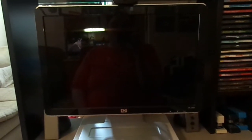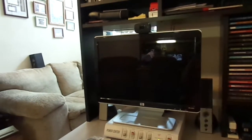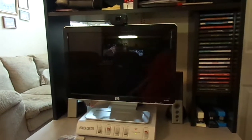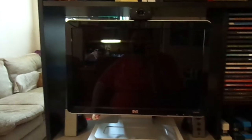So most of the stuff today uses that widescreen format, so it plays movies better, and even with web pages now, because everybody's going to the widescreen format. It's not that I prefer it. It just tends to work better on the internet.